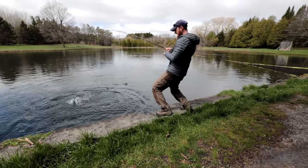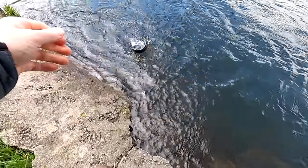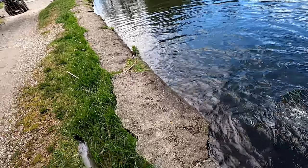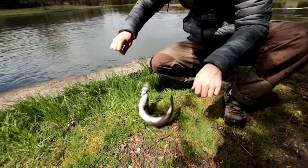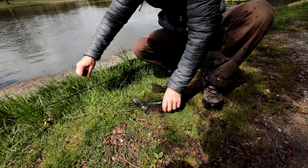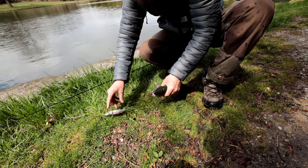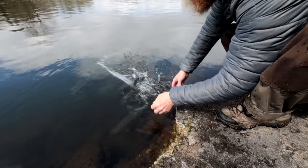Oh, nice fight. This is a little guy, not the biggest of the bunch, but we'll take it. There we go. Nice little guy. Right in the lip. I was a couple casts, I had to convince him to grab it, because I think it almost looks too much like a little rainbow. And these guys are too much on the pellet feed. That was a good hook set, right in the lip. Perfect. Actually, this guy might be healthy enough, we can let him go. There we go.